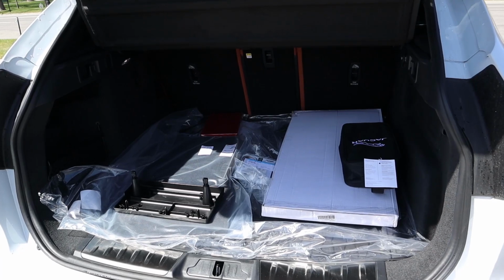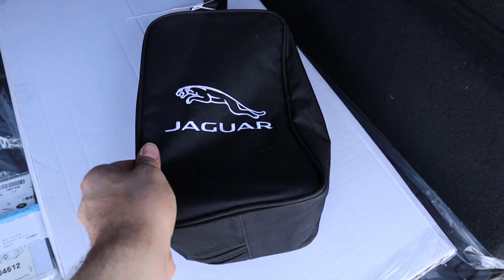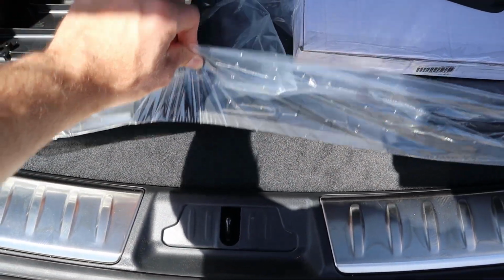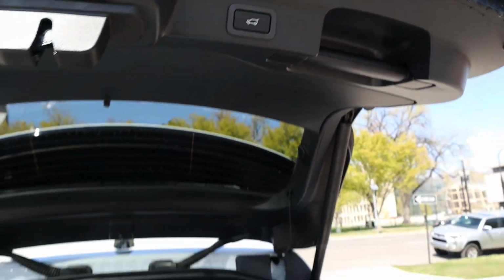Now, popping into the back of the F-Pace, we have a bunch of goodies back here that come with the car, including this bag that has the Jaguar logo on it. I think that's pretty neat. And then notice you've got a 12-volt right there. Now, I can't lift this floor up with one hand, but underneath is the spare tire. And then notice that you already have a cargo cover built in. So yeah, just really good.